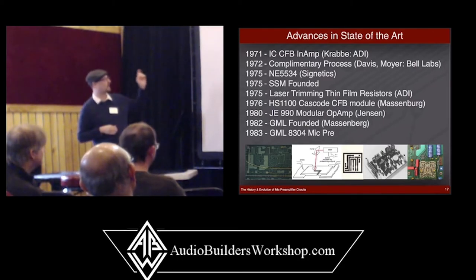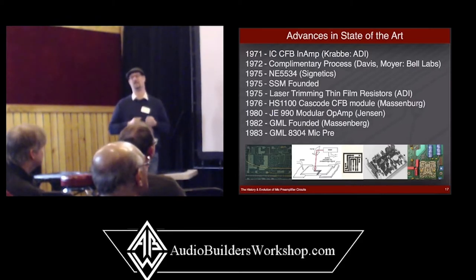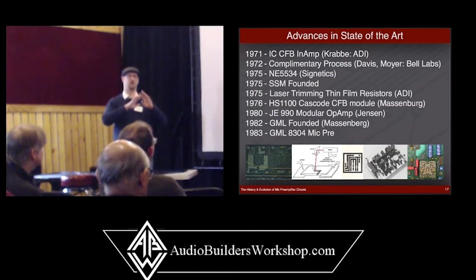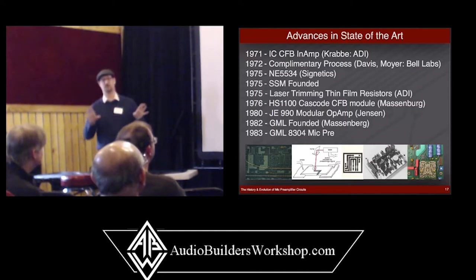In, let's see, 75, Analog Devices started laser trimming their resistors. And this was key. They started using thin film resistors, similar to what you see in chips. Instead of resistors that were hard to control the resistance of, and not capable of getting good performance, they would laser trim them after the fact to get good matching. So all the highest performance analog circuits today use laser trimming of the resistors.